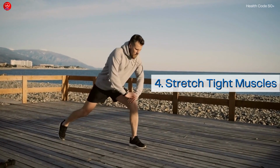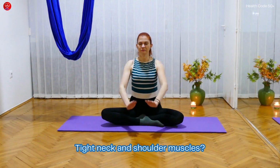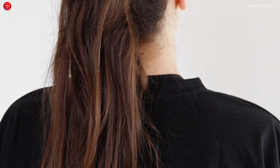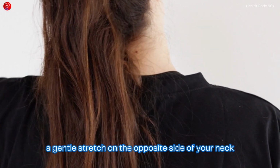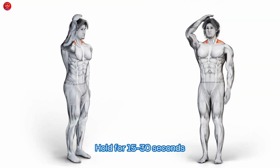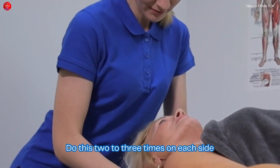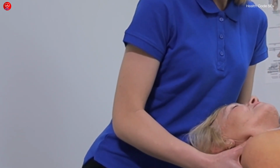4. Stretch tight muscles. Tight neck and shoulder muscles. Try this. Side neck stretch. Sit tall, then tilt your head toward your shoulder until you feel a gentle stretch on the opposite side of your neck. Hold for 15 to 30 seconds, then switch sides. Do this 2 to 3 times on each side, and you'll feel your neck loosening up.